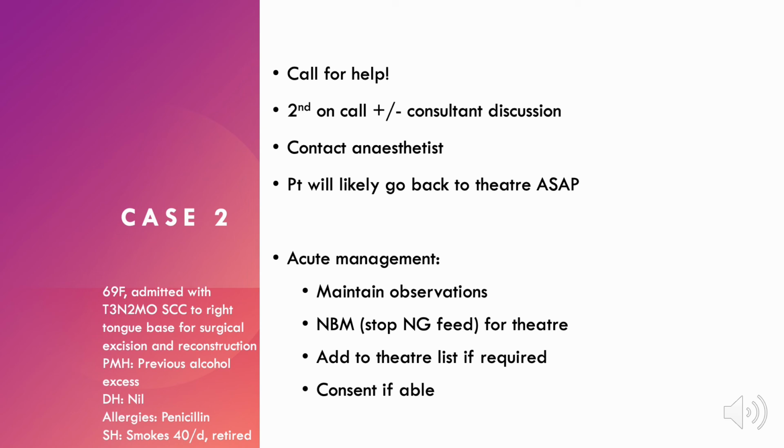But in the meantime, whilst your second on call is coming into the hospital, you continue your acute management of maintaining those observations, making the patient nil by mouth for theatre. So if, for example, this was 2 days post-op and they were having their NG feed, you would stop that NG feed immediately and then continue the nil by mouth plan for theatre.